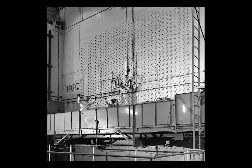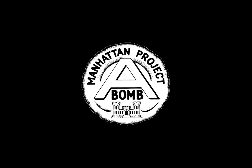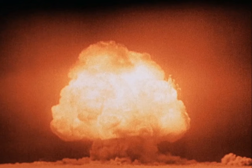Because it was chemically identical to the most common isotope, uranium-238, and had almost the same mass, separating the two proved difficult. Three methods were employed for uranium enrichment: electromagnetic, gaseous, and thermal. Scientists conducted most of this work at the Clinton Engineer Works, Oak Ridge, Tennessee.